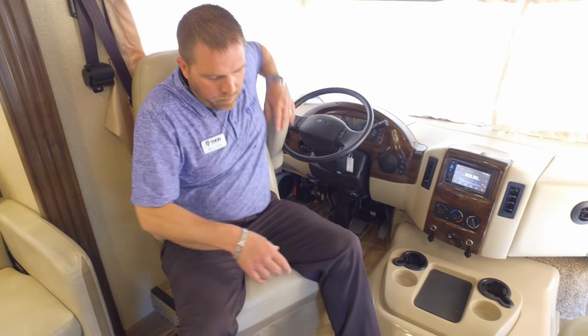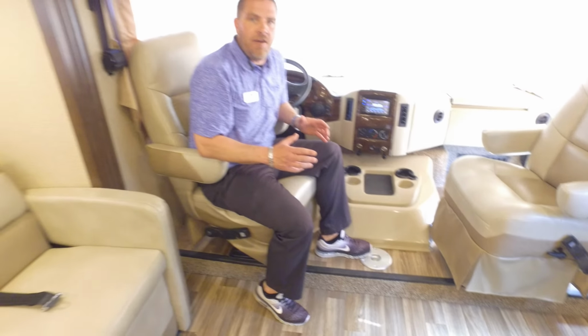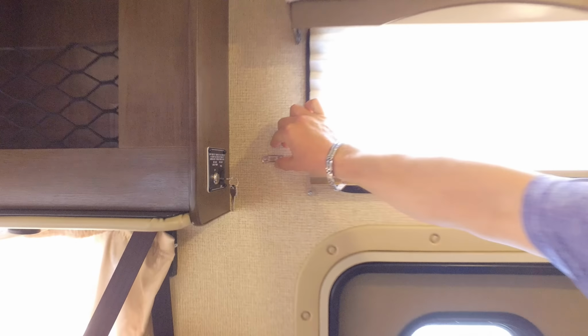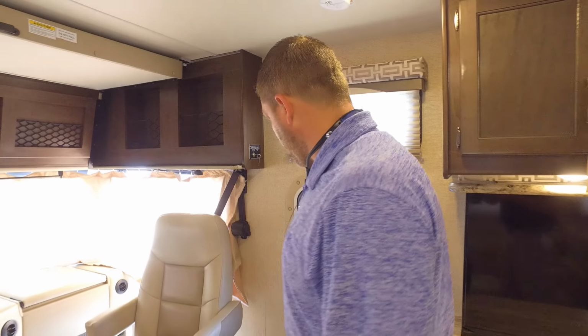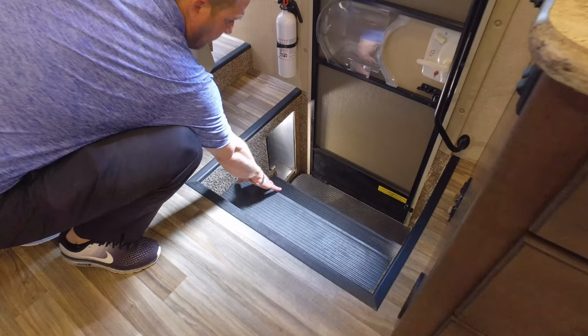Both your chairs are going to swivel and rotate. You've also got a nice drop down in the floor. This is going to allow you to have 84-inch height ceilings in this coach where most RVs are a 76. Again, mentioning that we have all EGS steel strapping. That's my magnet. I'm going to take that off. We've also got the nice mud room to store your shoes and so on throughout the ownership of your coach.